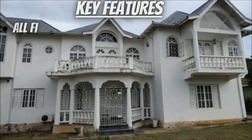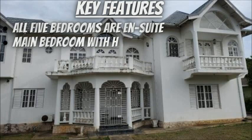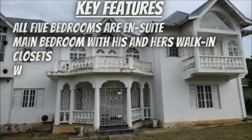Are you seeking a 5-bedroom ensuite house? This fixer-upper in Malcolms Bay, Black River, is minutes from the town center and is waiting for you. But it needs some TLC.